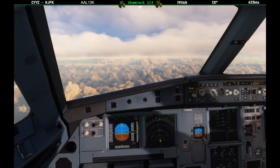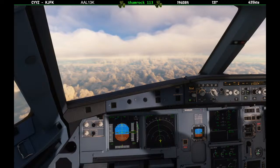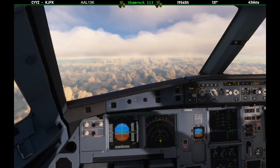Was quiet. Some chatter on Unicom. Didn't quite hear what they were saying. Departing something is filed. No one has your flight plan though, you know. You can't see anyone else's flight plan in Unicom. Not that I know of, actually.